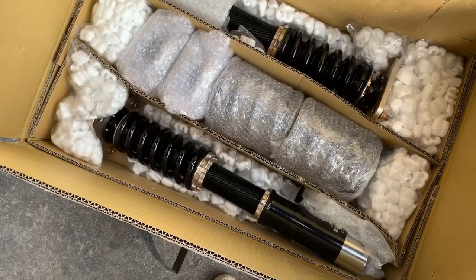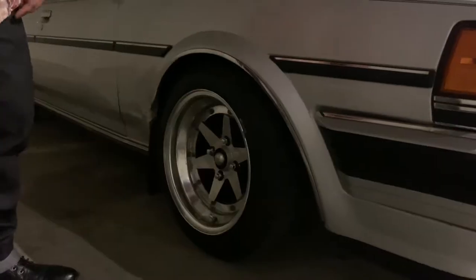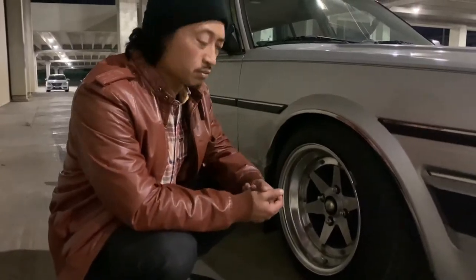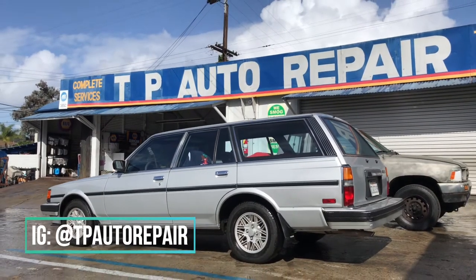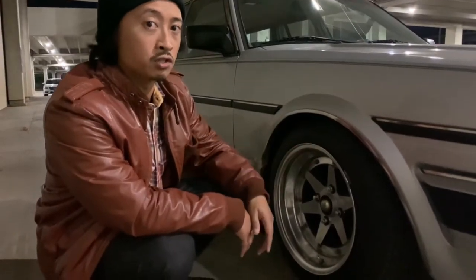It's not exactly bone stock, but it has remained as we got it between July and now, which is November. Right now it's on BC Racing coilovers in the front. It's got welded spindles done by a good friend of mine, Justin Goen, aka Subtle Driver. I'll probably make another video showing more details about the coilover install process. Shout out to TP Auto Repair for helping us out with the coilover job. The coilovers are currently maxed out in the front without touching too much of the preload.